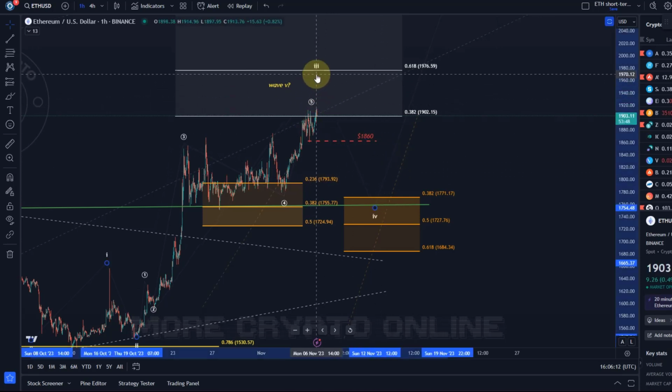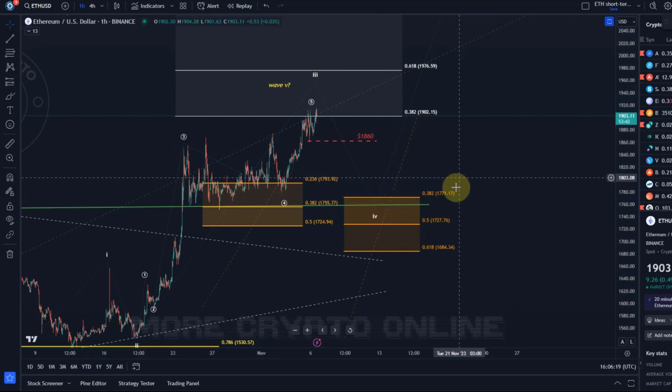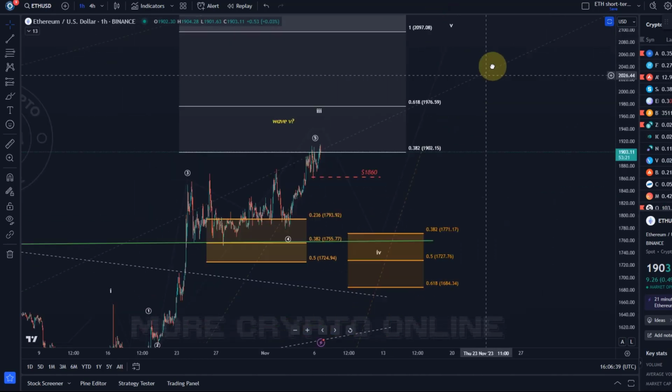After wave 3 is done, ideally we see a wave 4 pullback. Current support stands between 1684 and 1771. It doesn't need to go down that low, but that is support. Ideally we get into the region between 1771 and 1727, with 1755 as structural support, and then one more high. The analysis would definitely benefit from one more higher low and one more higher high.